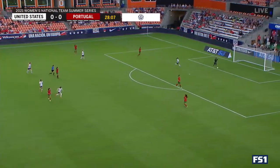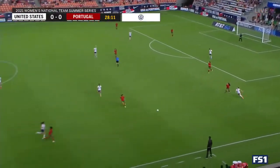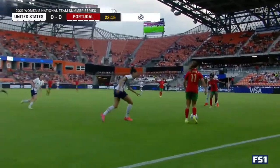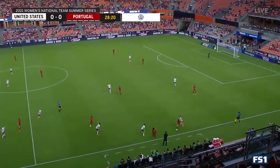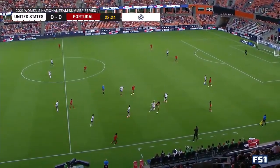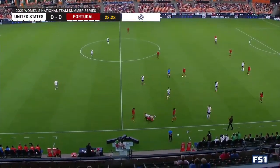Played back by Robelo. Pereira pushing it. Marshall under pressure. That's the first time they've completed multiple passes as it's forced back by Pinto. It's not that they don't have skill. That is so well done.